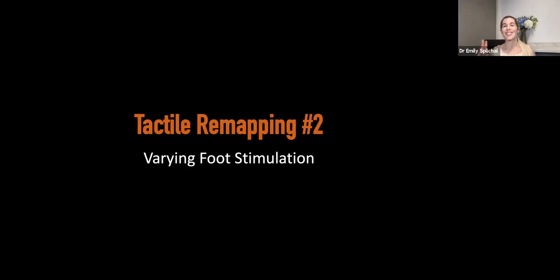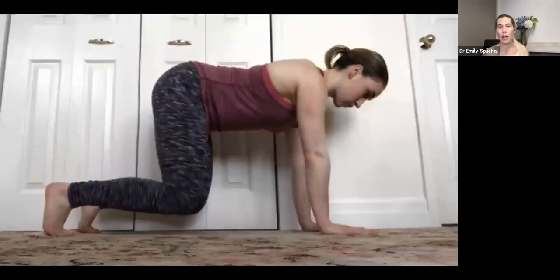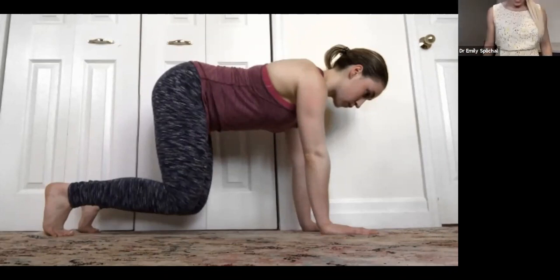Now, tactile remapping, the second one is going to be about varying foot stimulation. A lot of times, and this is just to be a trigger, this is not exactly how you're doing it, but oftentimes when we think of stimulating the feet for balance, posture, and gait, we're thinking of it in relation to this: I'm looking at my feet, my body is vertical, gravity is above me, and I'm essentially in that alignment. That is a very predictable pattern from a tactile remapping perspective for the patient.